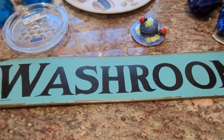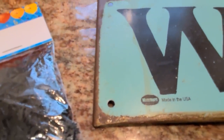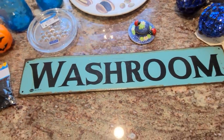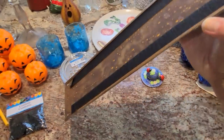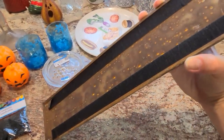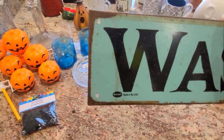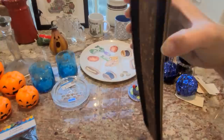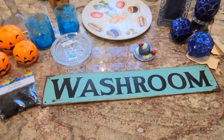Last but not least, we have our vintage Mammut made in USA washroom sign. It is metal, it is vintage. It does have Velcro on the back, so you could actually use the Velcro to hang it, or it does have little holes for nails. I paid $3.99 for it, and I am going to ask $25 on this one.